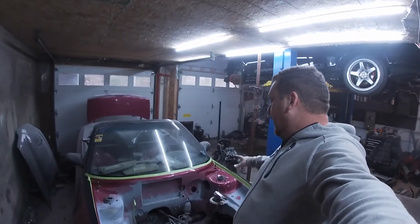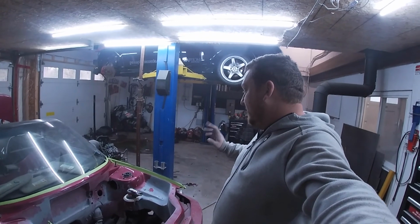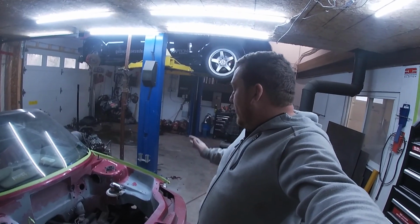So as you see, I just taped up the two-tone part so I don't scratch it when I'm scuffing up the paint. So I 320'd it real quickly. I'm gonna 400 it all by a feather edger, and then I'll do all my edges.